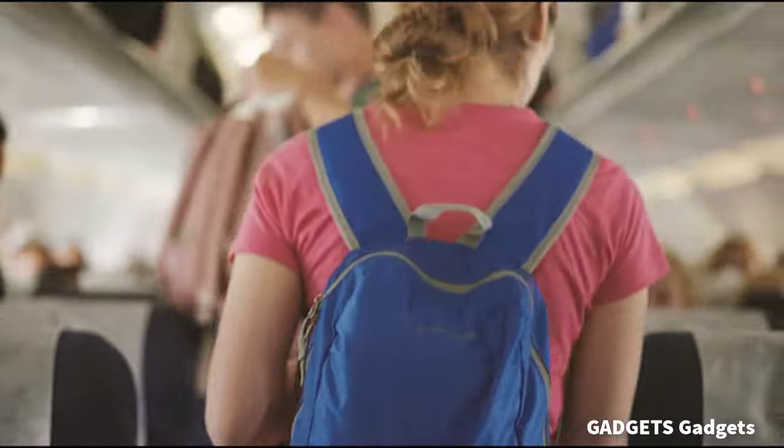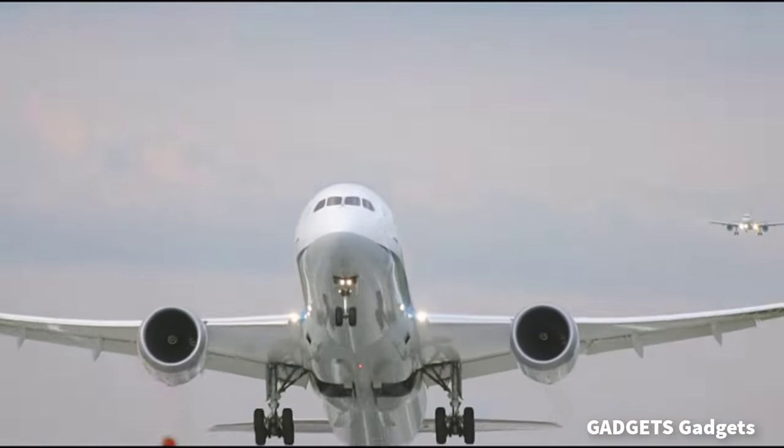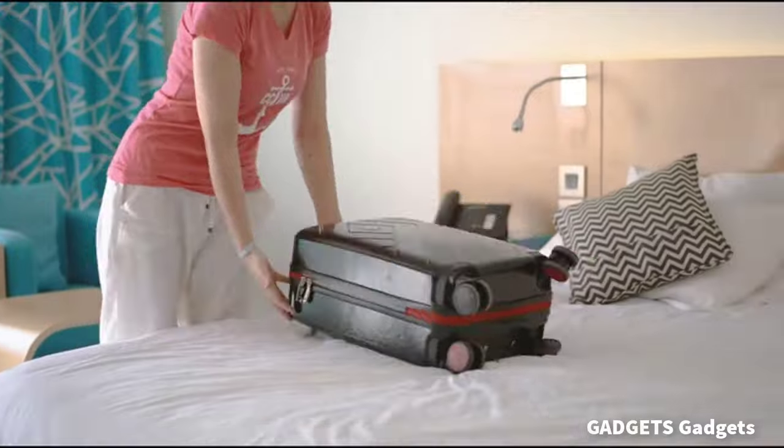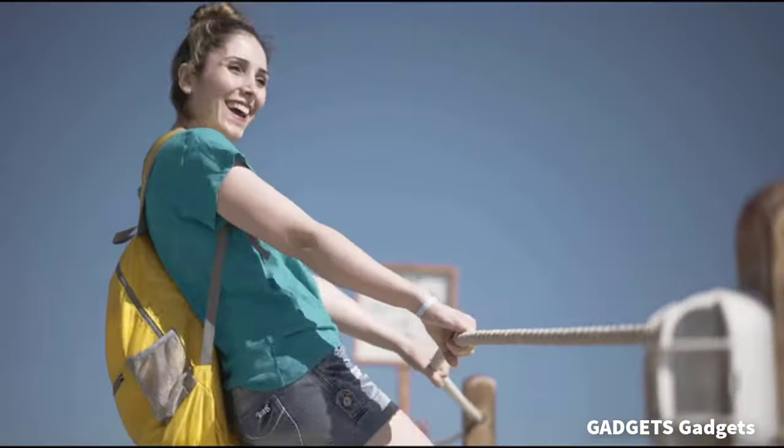This is a packable small backpack, water-resistant. This packable hiking backpack's water-resistant capacity is 20 L. The pocket distribution is reasonable, and items are stored in an orderly manner.